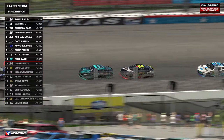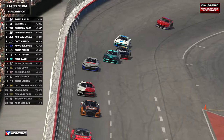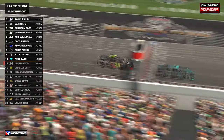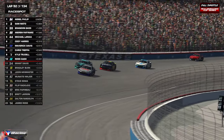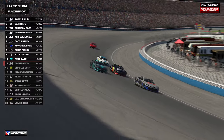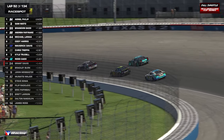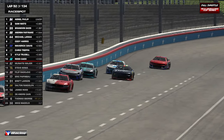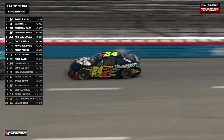We jump back here to the battle for 10, 11, and 12. That is the 12 of Cato being pressured by the 24 of Grant Davis. We'll see how this battle mixes it up. It's some of the closest stuff on track right now. Yeah, absolutely. And Cato is going to find himself in a world of trouble right now as Davis goes on the inside. He may have the run on the outside of number 2 on Ross Cato, but Cato may be able to hold on just because of the draft coming out of 3 and 4.